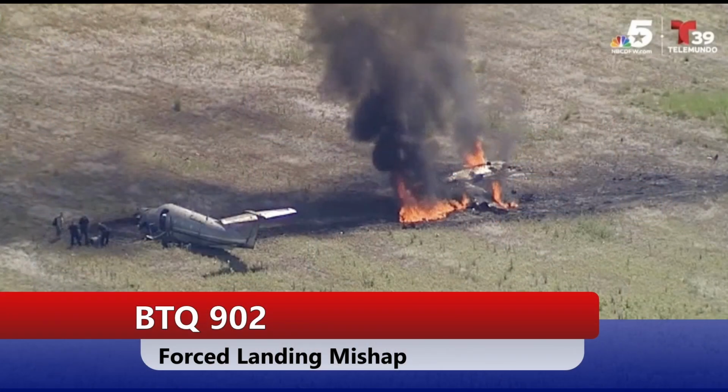Frankly, he's lucky that the Pilatus makes such a strong airplane. I want to put that up on the screen again. He's lucky that Pilatus makes such a strong airplane. That was a heck of a wallop, to break the wings off and still leave the fuselage intact.